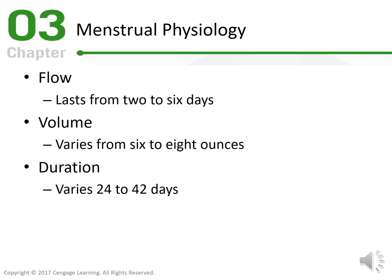Menstrual physiology. Flow. During menstruation, the flow of blood can last between 2 and 6 days. Volume. The volume of blood varies from 6 to 8 ounces. Duration. Varies between 24 and 42 days between cycles.